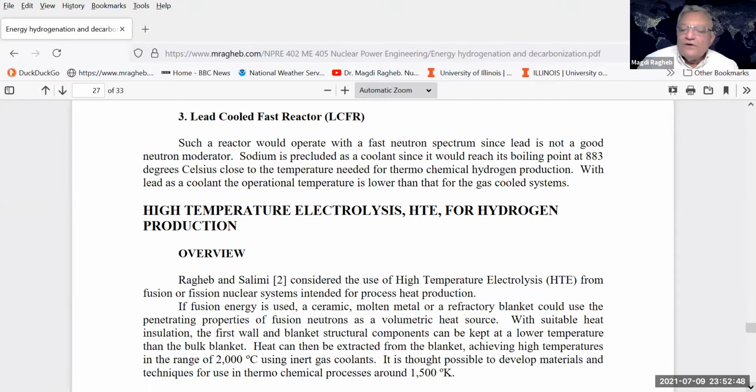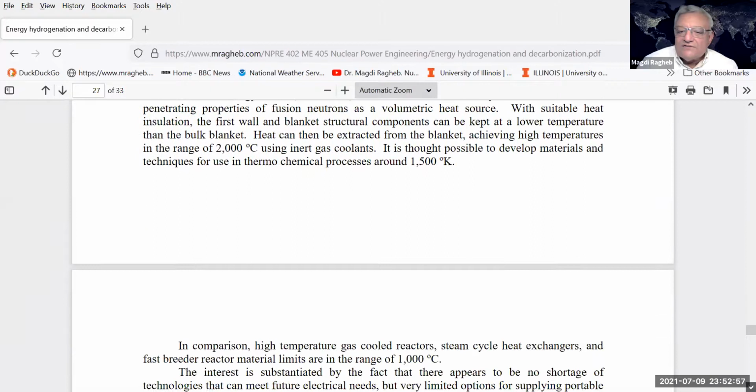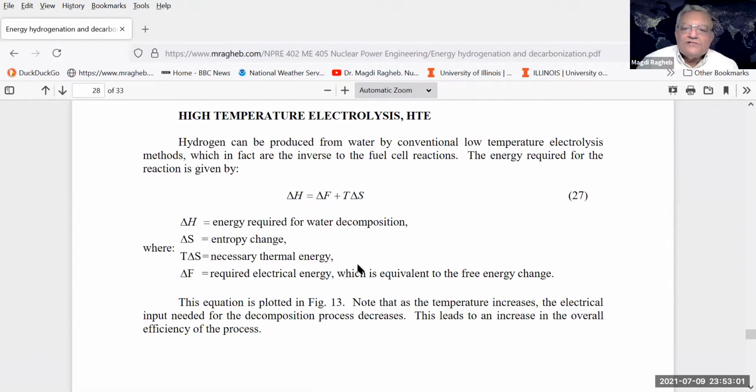How do we do this? Well, we use what's called high temperature electrolysis. You don't carry out the electrolysis at room temperature, you carry it out at high temperature. Why is that? Again, it's a matter of electrochemistry. The energy required for decomposing water into hydrogen and oxygen, delta H, in terms of enthalpy, is equal to delta F, the required electrical energy, plus T delta S. Delta S is the change in entropy, and T is the temperature in Kelvin. So that's definitely heat here, and this is electricity.